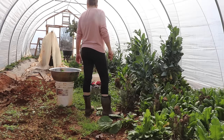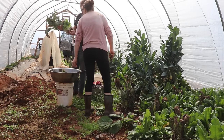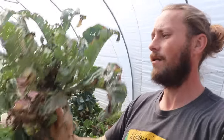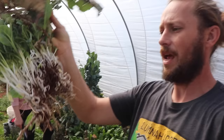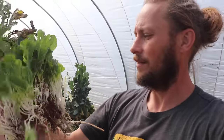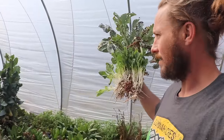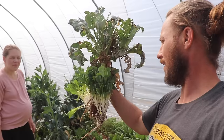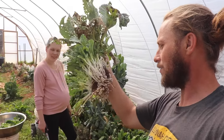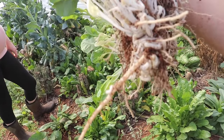So this is a cauliflower, but what the heck is going on here? Tell me if any of you guys have ever seen this. This is a cauliflower, I believe, and every single root is sending up a whole new plant. Did it go to seed? No, because it's coming out of the roots. That is bizarre. I've never seen one do that. It looks like mushrooms. Like cauliflower mushrooms. Every single root is pushing out a new plant.